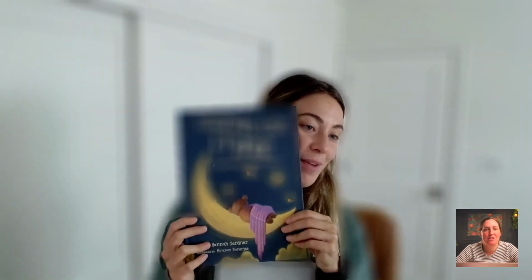The first one I'm really excited about because no one is talking about this and it is hot. I'm actually going to hold it up right here. Oh man, it's blurry. It says, "Good night, Frankie. Good night, little Frankie." It's a children's book.